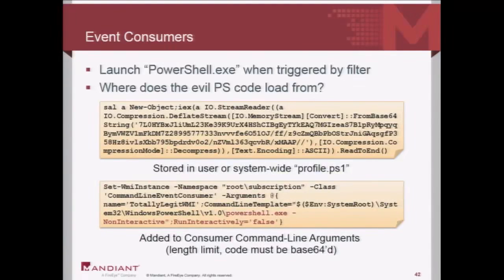So here's an example of a payload dropped by Powersploit that gets put in the user profile to automatically run. Another thing that you can do, and again, you can take advantage of PowerShell's inline support for decompressing and then executing encoded commands, and simply put the PowerShell command line you want to run with the code in the consumer's command line arguments.